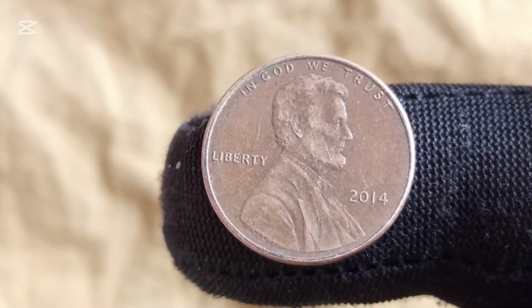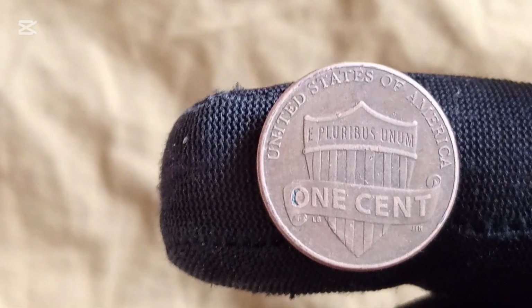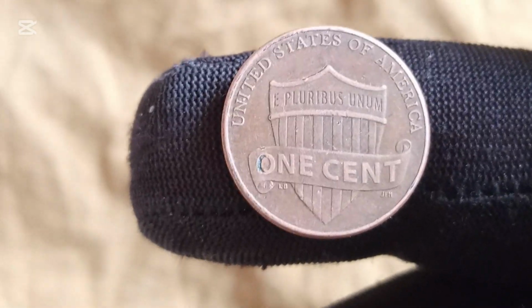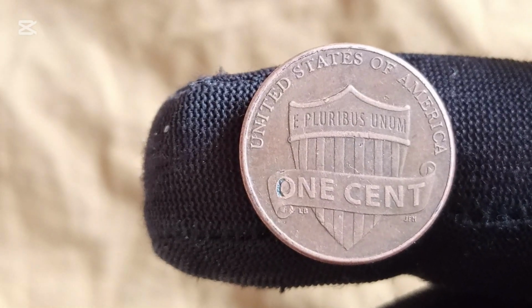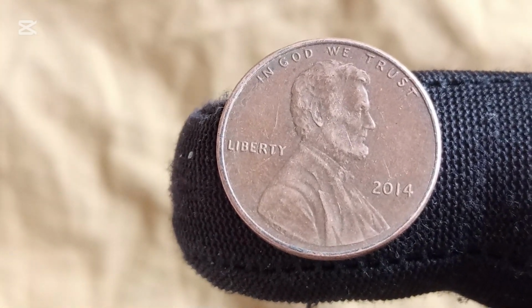Now, let's talk about what makes this 1-cent coin worth thousands, or even hundreds of thousands, of dollars. There are a few key factors that determine if a 2014 Lincoln penny is just pocket change or an ultra-rare treasure. Errors are one of the biggest reasons certain 2014 pennies are worth a small fortune. Here are the rare errors that make them ultra-valuable.